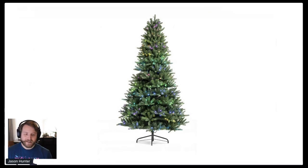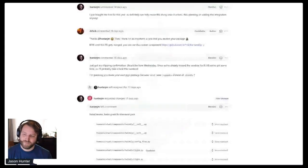So the first thing I did was I assigned the pull request to myself. It already had a contributor give an initial review. The author had already addressed some comments. So I excitedly left a comment letting the author know that, hey, I just purchased this tree and I'd love to help push it over the finish line in order to get it in before Christmas, which it's going to be in today's release.